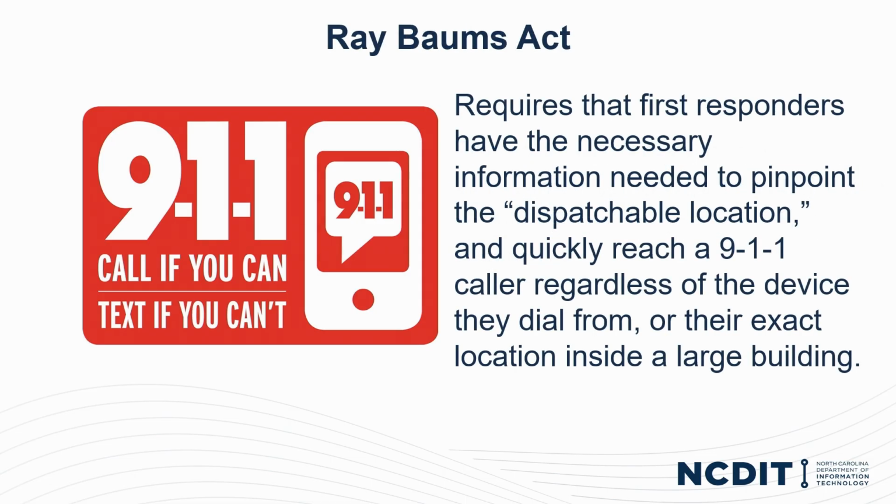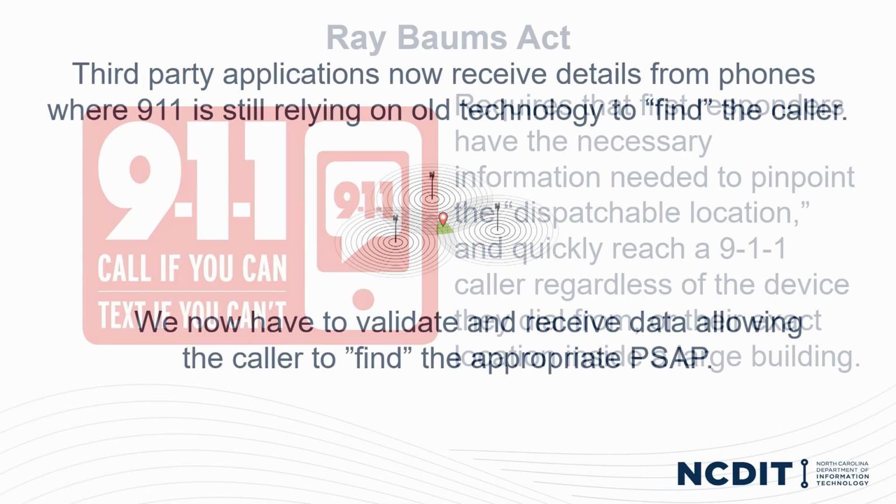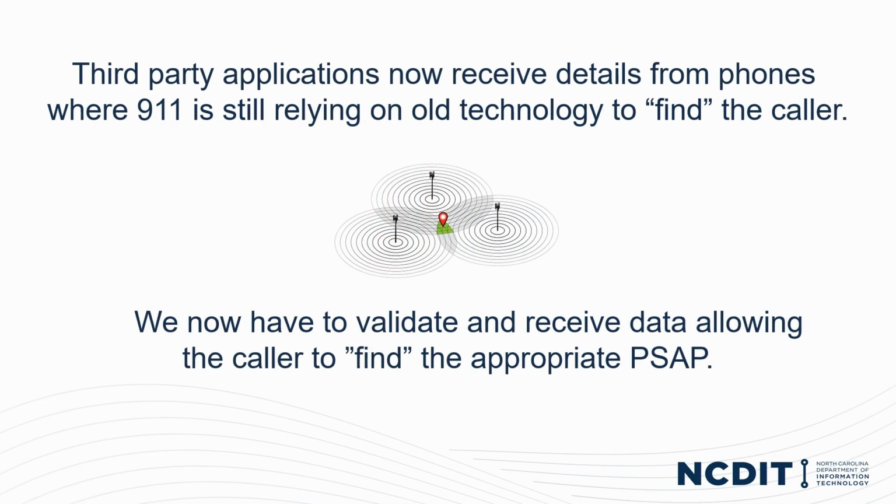The next law that's coming along that really affects GIS is Ray Baum's Act. So long story short, basically this says you have to have a dispatchable location. It doesn't matter where it is in the building, if it's on the 3rd floor, or the back side, or whatever. We've got to have a dispatchable location. So we need to know where the call's coming from and where to send a responder to help the folks out.